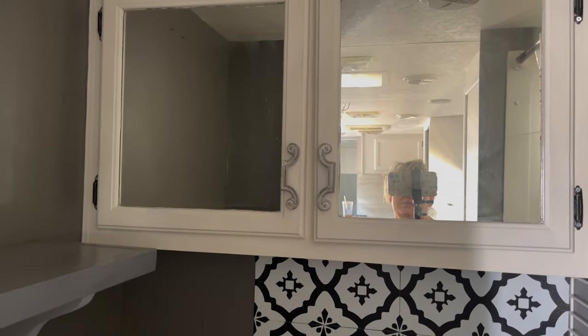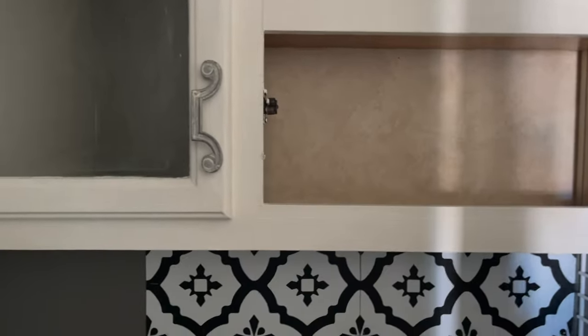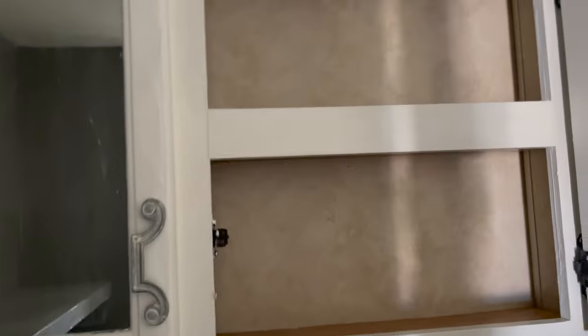Let me kind of back up a little bit. This is the bathroom. Small but efficient. Two really big size cabinets. I was surprised. Me and Sean's stuff will definitely fit up here. We don't have a ton of stuff. It's double-sided and very, very roomy. It looks shallow, but it's actually got quite a bit of room.